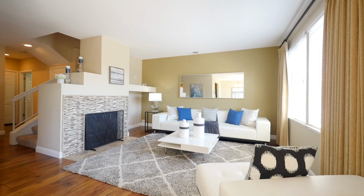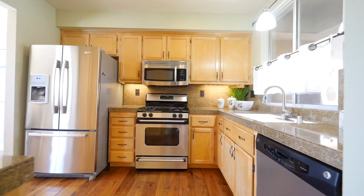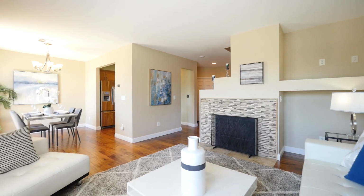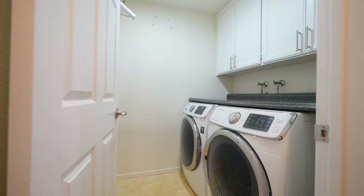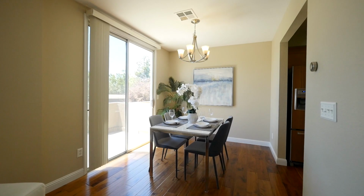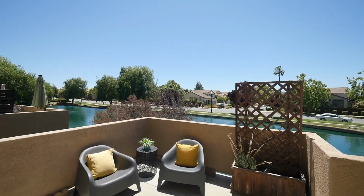The interior features a contemporary stainless steel kitchen, new modern custom tiled fireplace, gleaming maple hardwood floors, a laundry room with newer front-loading washer-dryer, and a patio which is accessed from the dining room that literally sits on the lake.